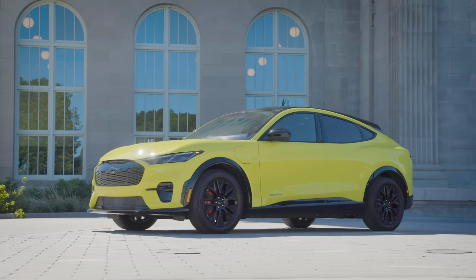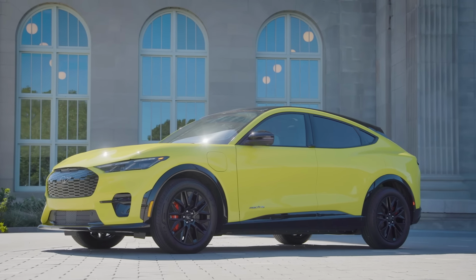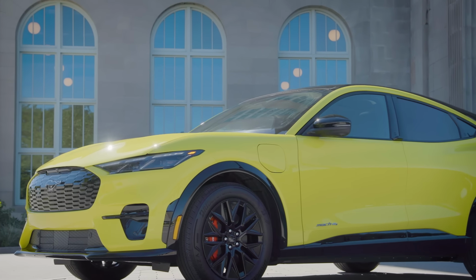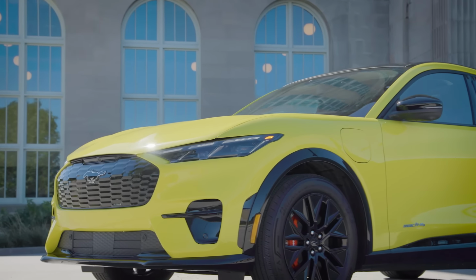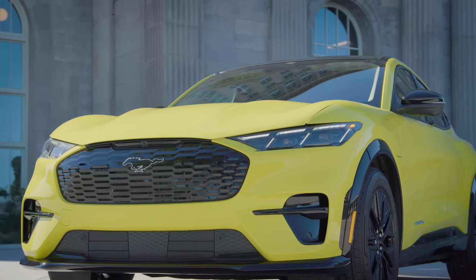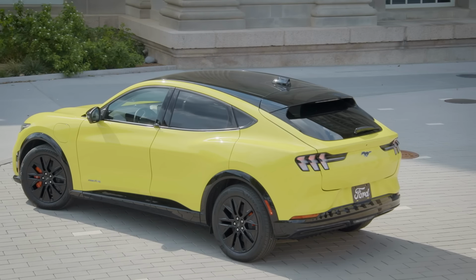The front, that nose cone looks slightly different, the grille section. I believe it's slightly different. We'll take a look at some photos in a second and I'll show you the differences that I can spot right now. Of course, we'll have to actually see it in person to see if there are actual changes.